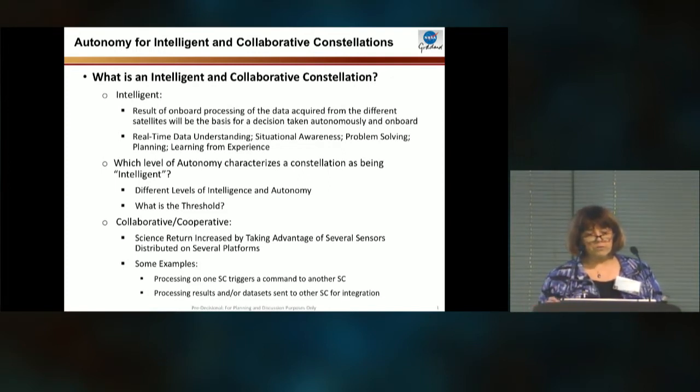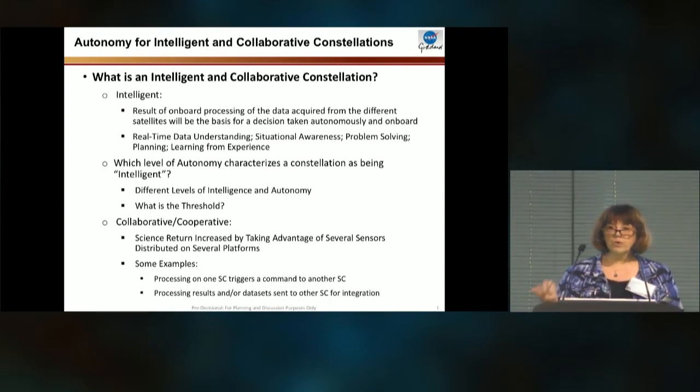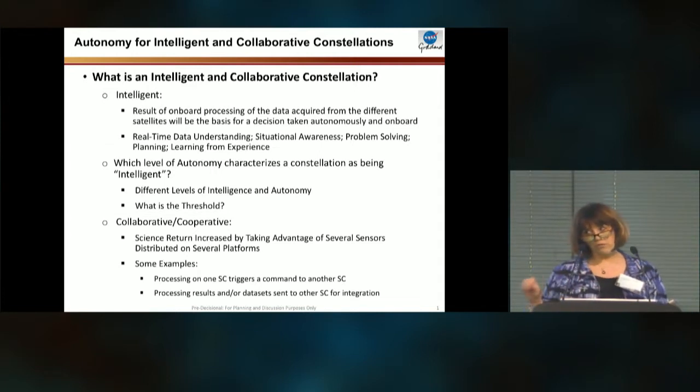At Goddard, we have conducted some studies, and in particular, we have interviewed 55 scientists at Goddard, and we got a lot of ideas and potential mission concepts about DSM. But at the same time, we also got a lot of questions about what exactly are intelligent constellations. And this echoes what Larry was talking about this morning. Why would we want to do intelligent and collaborative constellations? Why don't we just send all the data to the ground? And why do we want autonomy on board? So this presentation was really trying to respond to these kinds of questions.